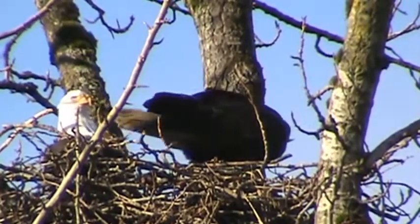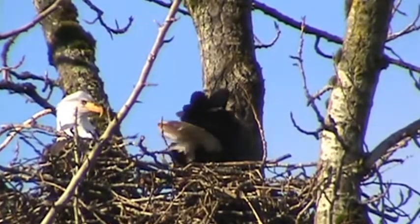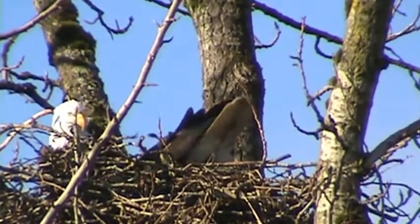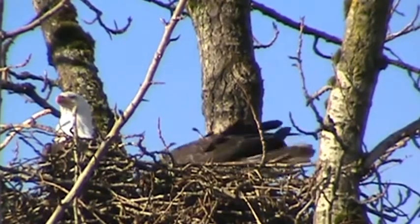I think he's thinking about getting ready to fly out. Right below him is the Cedar River. There's plenty of fish in there, salmon and everything. So no, they're going to work a little bit. Yeah, they're serious about it.